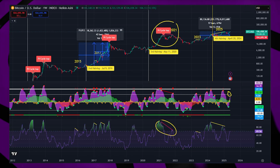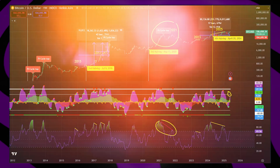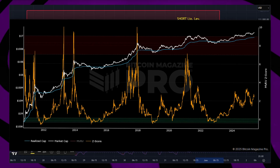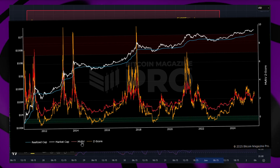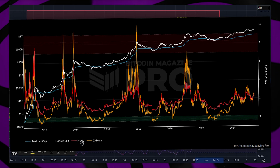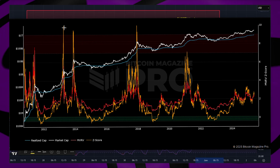Let's revisit one of the bull market top indicators I showed you before, the NUPL score. This metric compares the market value of Bitcoin to its realized value and is used to spot extreme tops and bottoms. When it's high, investors are deep in profit and tend to sell. When it's low, people are underwater and smart money buys. Historically, this score hit extreme levels before major tops.